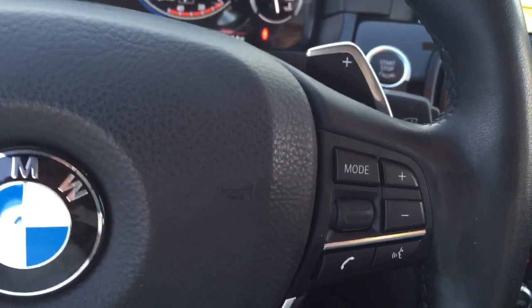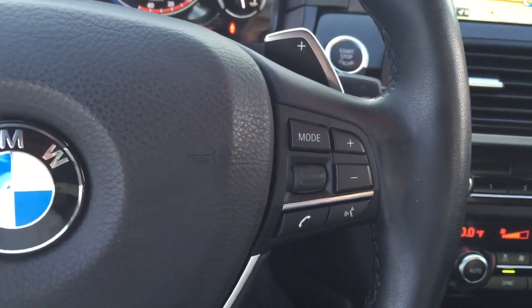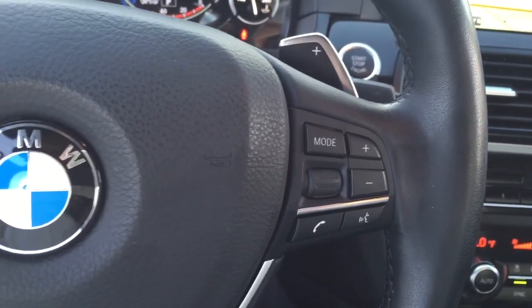Or if it's in the wintertime, you can actually heat your car up. You can do these same functions with the BMW apps. So you can be in your house and program your car to not start up, but to cool off or heat up based on the time that you set in your car.